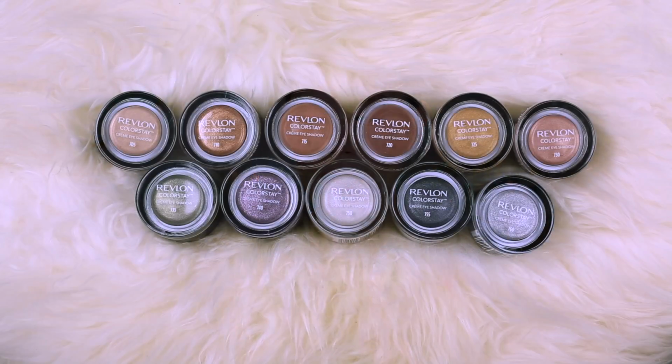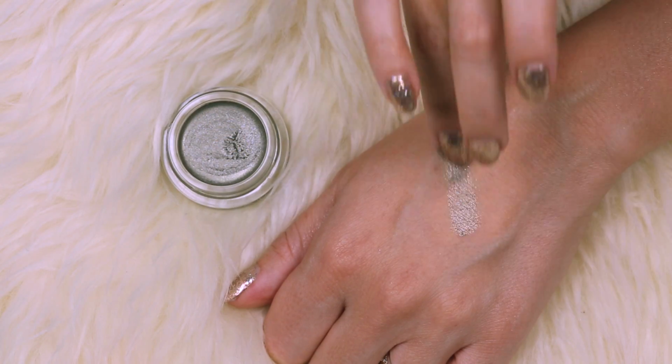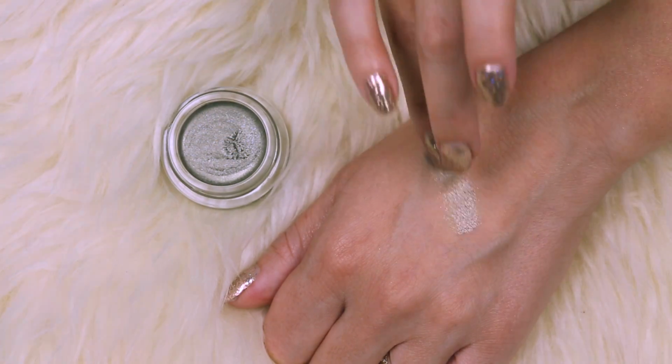And I have more from Revlon because Revlon was like the first one to launch everything, and I think it's the easiest to track down right now if you're kind of scoping out the internet for new launches at the drugstore. Revlon stuff is definitely the first to launch. So they brought out Colorstay cream eyeshadows. These look like the color tattoos from Maybelline. This is just a cream shadow.